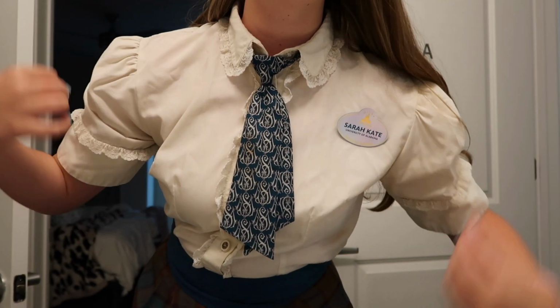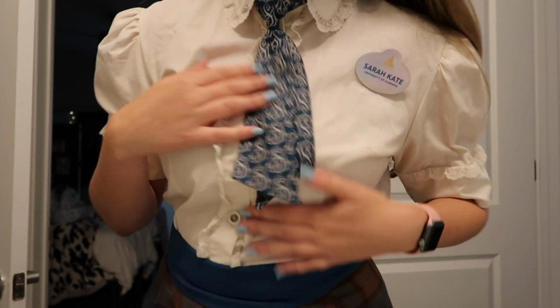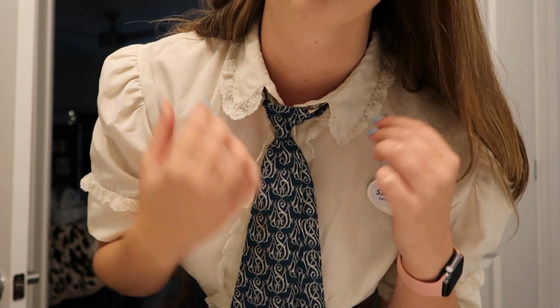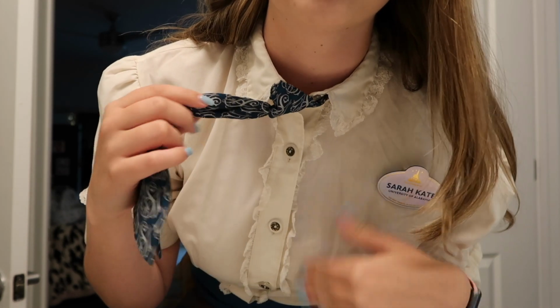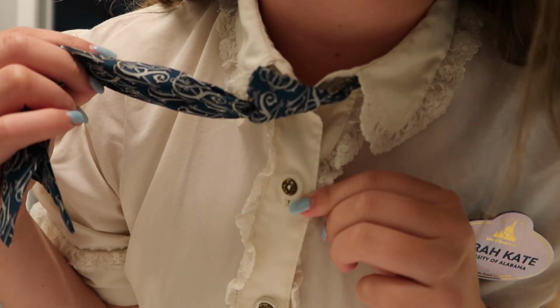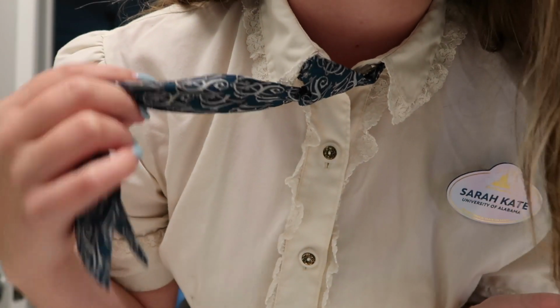First and foremost, we have this top. It has a little bit of a puffy sleeve, some lace right here, lace up top. It actually buttons up here, but it's very constricting on my neck, so I didn't button the top one. These buttons are so cute actually. They have little designs in the center.